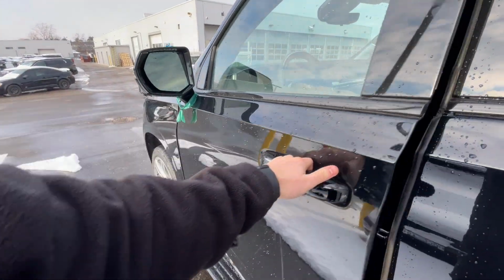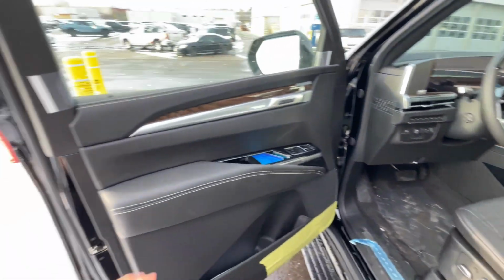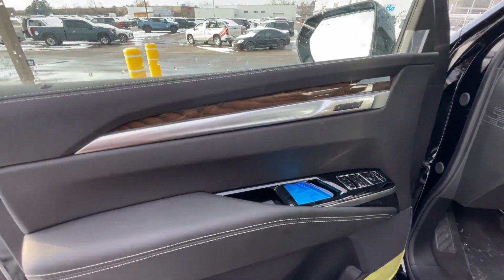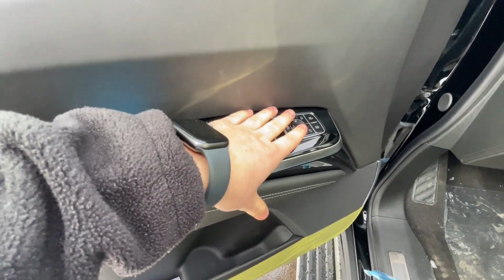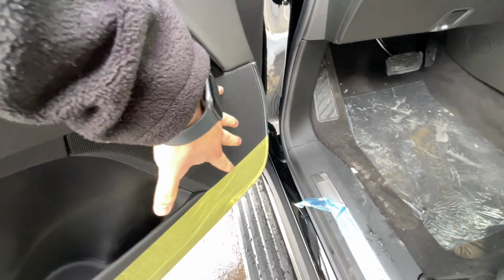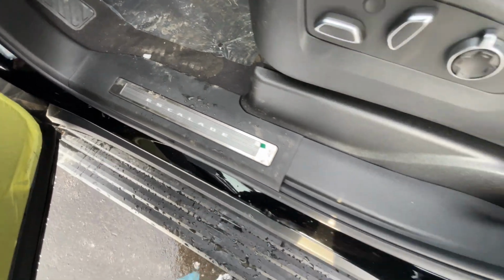Alrighty, so hopping into the front seats of the Cadillac ESV. Let's start right here with the door panel. We've got, again, that soft touch material, some white stitching. We've got some really nice brushed aluminum trim with some wood there. Memory seating. Down here, we've got your window and mirror controls. We've got unlock and lock there. Your latch here to open up the door. And then here is your beautiful AKG speaker. Down here we have, I'll just take that off now, we've got Escalade there on the door sill.